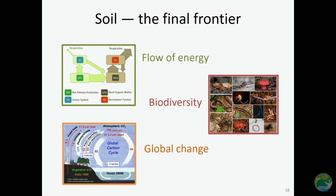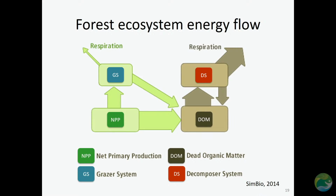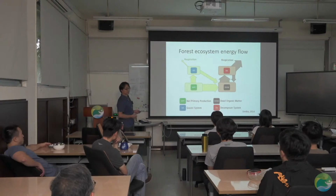And so with that, I have talked a lot about this diversity that's in the soil, but soil is important in several other aspects. I'm going to go through this in a minute. When we talk about energy flow in an ecosystem, we usually look at how energy goes from the primary producer into the greater system and from one trophic level to the next. But if you open your ecology textbook, you will notice that the majority of the primary production actually becomes dead organic matter, which gets into the decomposer system and gets used by soil animals, bacteria, and fungi. And so the soil ecosystem is important not just because of nutrient cycling, but also because of the flow of energy.